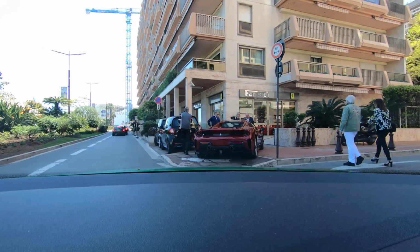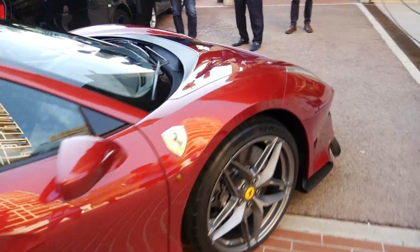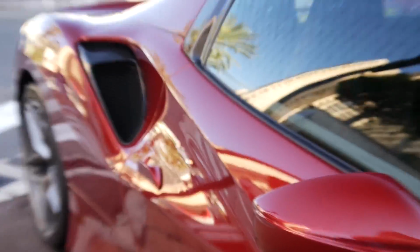But how good does that look? Pista Spider in Monaco. How nice is this then? I literally just followed this thing all around Monaco. A dark red. I don't know what colour it is exactly. Maybe a Rosso Corsa or something like that. Rosso Maranello. If anyone knows exactly, then please do tell me in the comments.